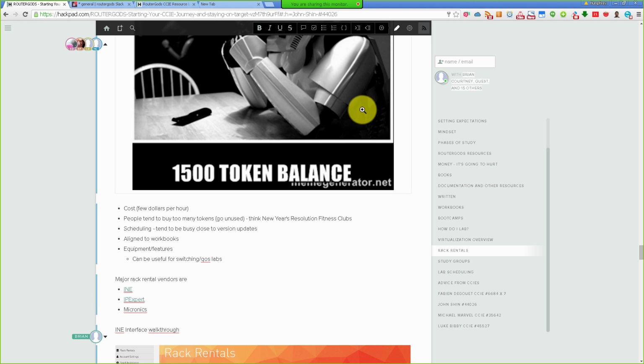Now, people like rack rentals because if you buy a lot, it can be cost effective versus buying a server to set up VIRL and speccing out the memory and the Core i7 and all that. If you buy a big chunk on a special, it can work out, but you've got to use it. If you don't use it, it's not going to be worth it to you. Think of it like a fitness club. A lot of people sign up for gyms at the new year for their New Year's resolution, and they don't go. Similar concept here.